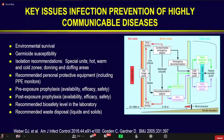You need to understand the pre- and post-exposure prophylaxis if it's available. Now for COVID, we do have COVID vaccines as pre-exposure prophylaxis. In terms of labs, you need to know the recommended biosafety levels. For Ebola, that's 4, which means you really do not want to be sending blood down to your labs unless it's been decontaminated, and you will need to understand the recommended waste disposal.